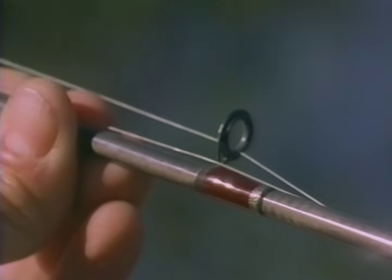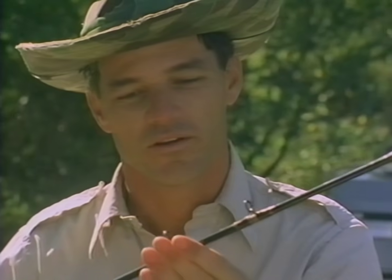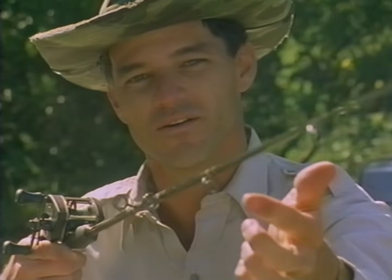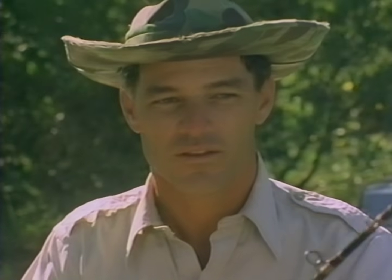Now, guide placement is also a very critical thing in the handling of your fish. You'll notice on this custom rod, my guides go from the top of the rod around to the bottom of the rod, even though the reel's on top. This gives me much greater lifting power and much more control of a fish in a fight.